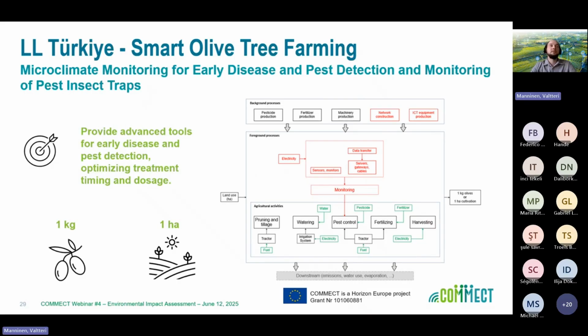So next I will tell you results from Living Lab Turkey Smart Olive Tea Farming. So in this Living Lab, two separate use cases were combined to same assessment. And this was done because use cases use partly same connectivity devices and they are affected in the same area. So separating environmental impacts to both use cases in a reliable way is quite impossible.